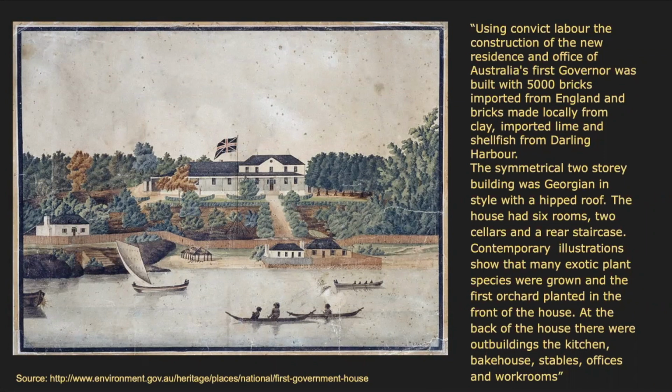The symmetrical 2-storey building was Georgian in style with a hipped roof. The house had 6 rooms, 2 cellars, and a rear staircase. Contemporary illustrations show that many exotic plant species were grown and the first orchard planted in the front of the house. At the back of the house, there were outbuildings, the kitchen, bakehouse, stables, offices, and workrooms. Wow. Now that is pretty impressive, Casey.